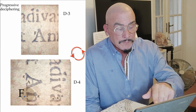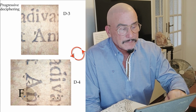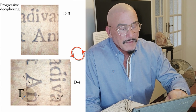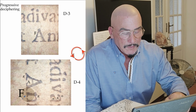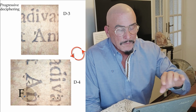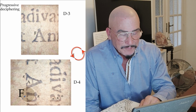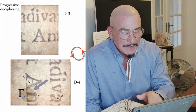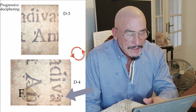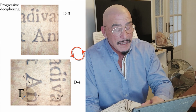So D3, look in Fagnola, you see the clear F on D3. Then D4, we move the imagery. You can see a G, an A, and look in the center, the small F with a G. Then go to the right, N, G, O in black. So you already have a complete Fagnola deciphering right there.